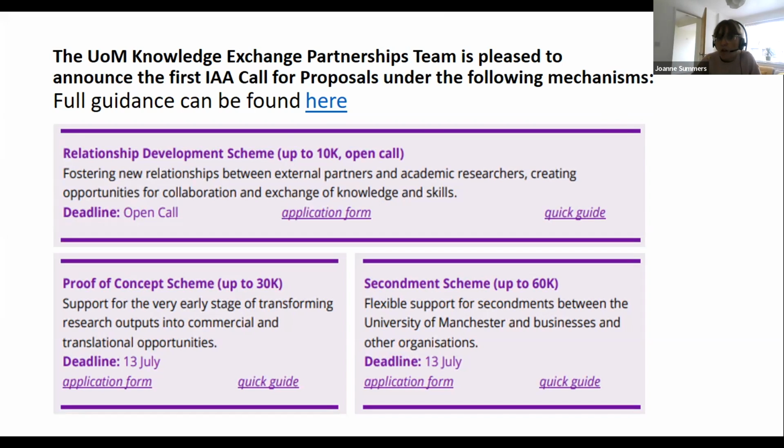We also offer proof of concept funding, with a budget of up to 30,000, and that supports very early stage transformation of research outputs into a commercial or translational opportunity. The deadline for proof of concept funding is the 13th of July, but we would encourage you to liaise with the KE team prior to making your application. What we can do is help form that with you and provide you with some guidance. I would suggest that you contact us maybe a month before submission so we can help you with that.